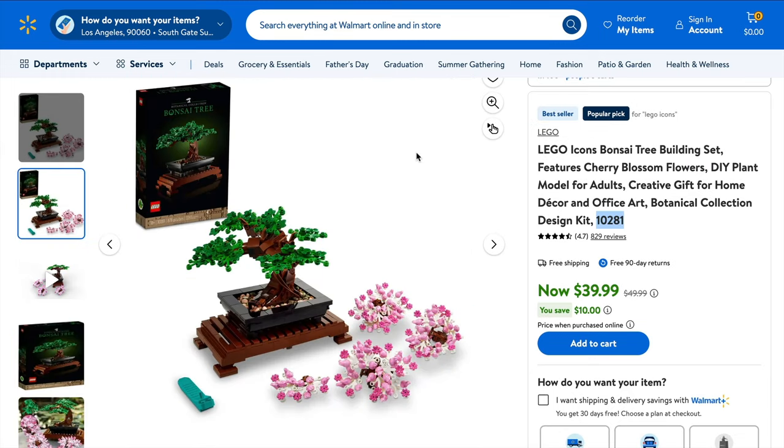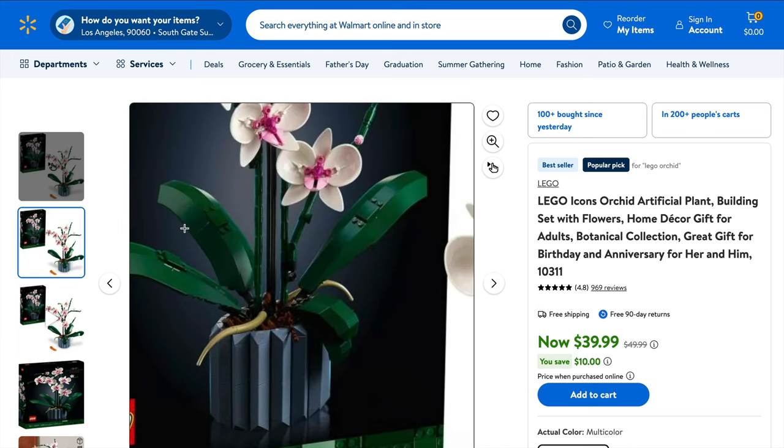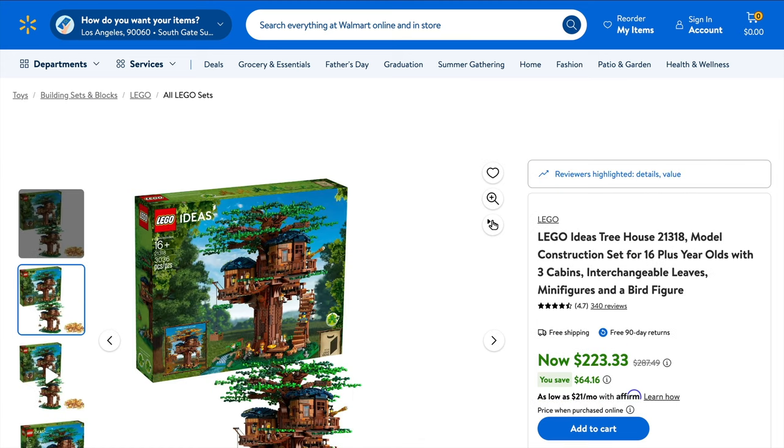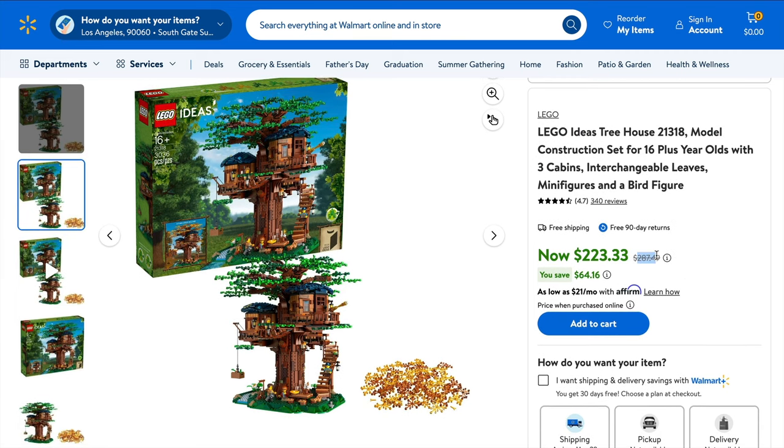Much better way to spend your money, in my opinion. They've also got discounts off of quite a lot of the botanicals, actually. The best ones probably being the bonsai tree and, of course, the orchid. I'd say that this is probably my favourite overall, along with the bird of paradise. The orchid does look really good. So they've got the little savings off of those ones. And also the Ideas Treehouse that's going to be disappearing soon. Ignore that. I don't know why they've got the retail price higher than what it should be.